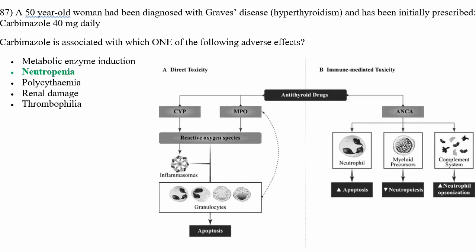So the other ones we have: polycythemia, that's an increase in the number of red blood cells. Whilst it does affect the bone marrow, it doesn't lead to an increase in the amount of red blood cells. Renal damage, as far as we're aware, there's no significant evidence to suggest that carbimazole causes renal damage. Any adverse effects in the kidneys are not common side effects of carbimazole.